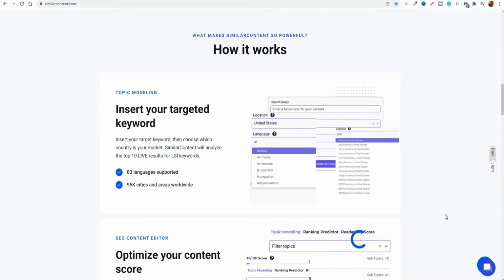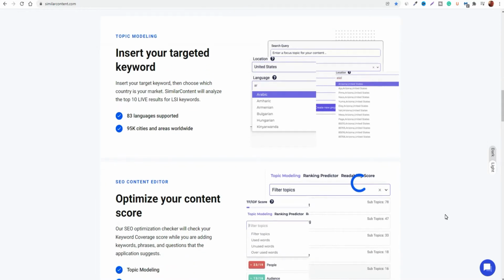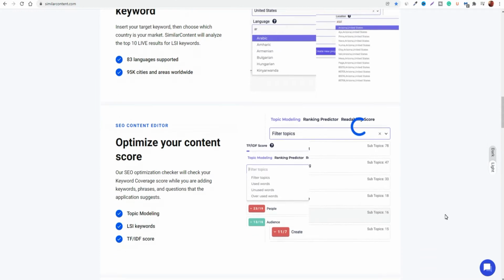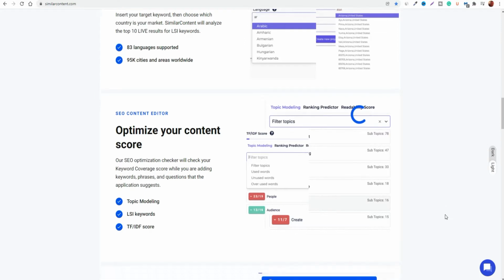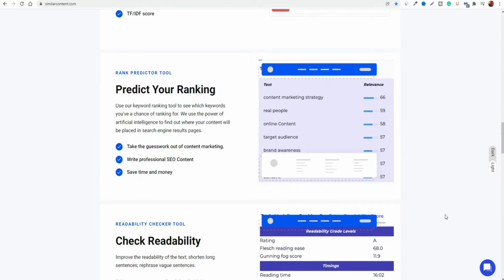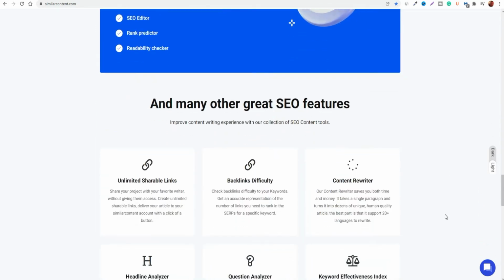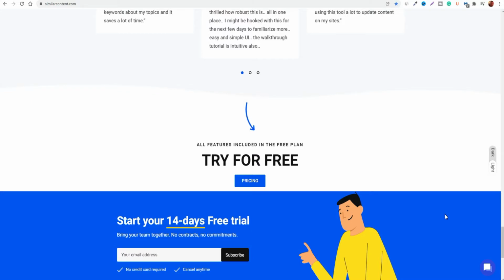So as you scroll further down the page, you will see more indications as to how you can utilize the platform. It has access to various supported languages from countries all over the world where you can input any relevant information or data related to SEO that can help your content to rank higher. So you have anything from optimizing your content to predicting your rankings and readability checks. So it's pretty much an all-in-one tool that can save you a lot of time trying to figure it all out on your own.